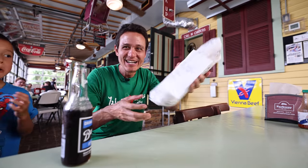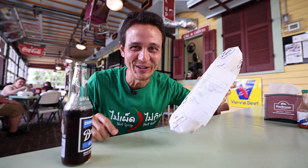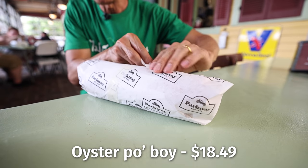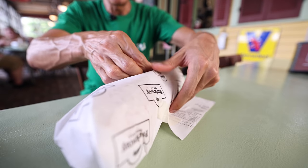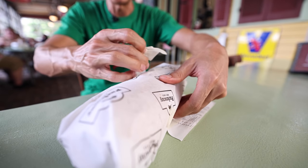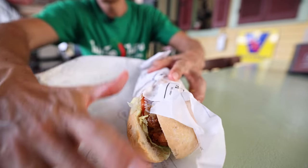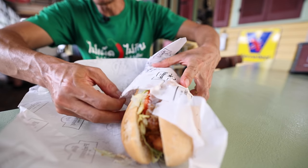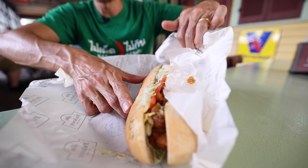Here it is. The final po' boy of this ultimate po' boy tour of New Orleans. This is the oyster po' boy, which they only have on Wednesday and Thursday until it runs out. Deep fried Gulf oysters. Oh, you can smell that. You can smell the crispiness. You can smell the deep friedness of those oysters.